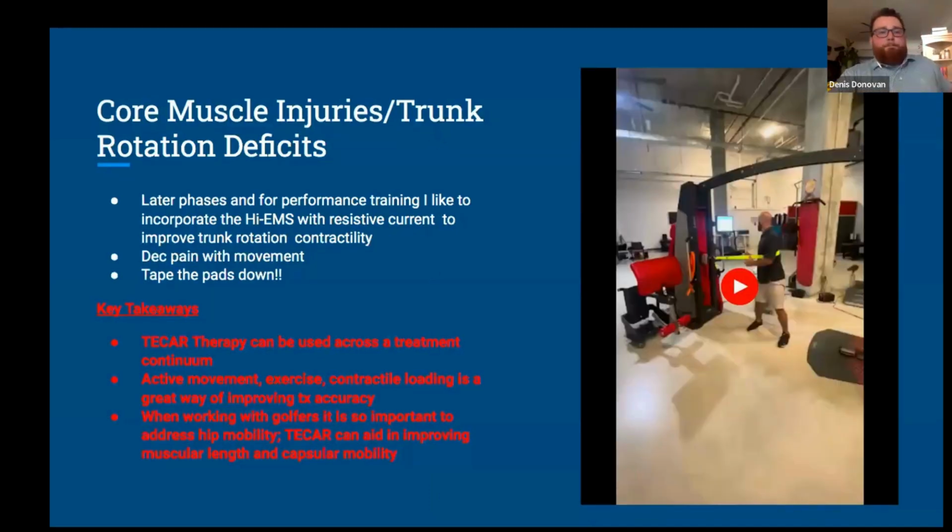As far as when we get into golf performance, this is something I've been utilizing more frequently since I got the Back Four a couple months ago: the high EMS, to try and improve contractility and improve power output essentially. So in later phases of performance, I like to incorporate this in.